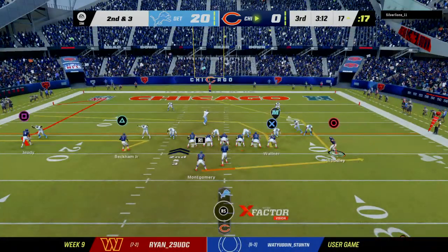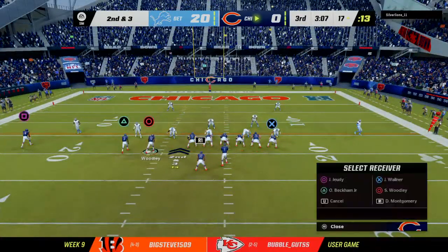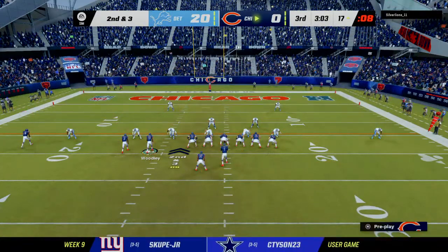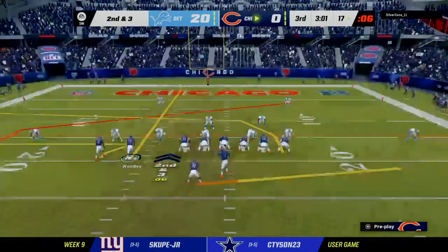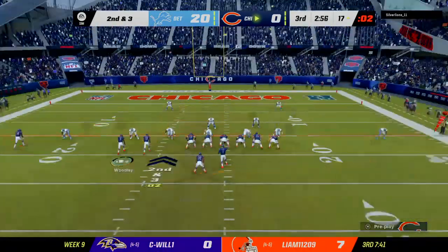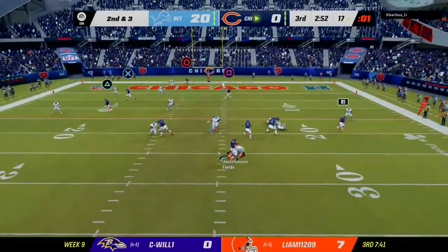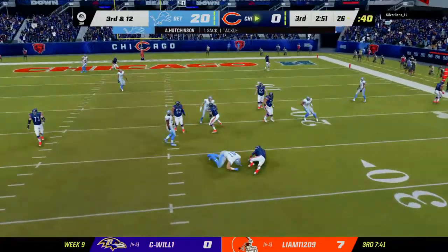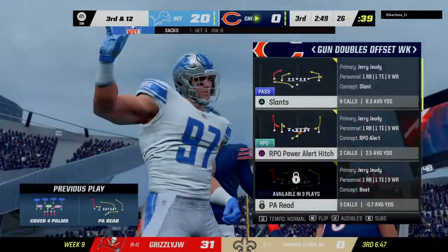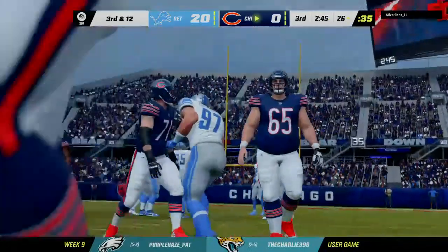They'll send a receiver in motion left. They just do get the play off as he'll look to throw. Under pressure, and he'll go down. Back at the 26-yard line. Aidan Hutchinson. He's the one that got home and takes him down for a loss of 9.